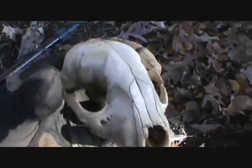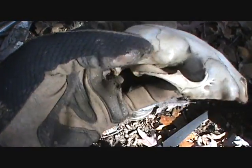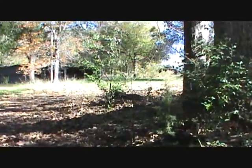And I got this skull. That's a dog or a cat or something. It's like a little dog skull or something. But yeah, it's pretty cool. Dad's digging a hole right there, so hopefully we can find something good.